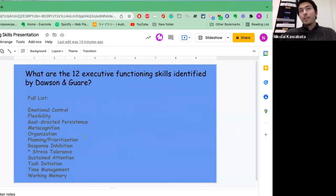There's different research on the executive functioning skills. Some research says there's about 5, some says there's maybe 22. I've heard even more than 22. But since we're focused on the research of Peg Dawson and Richard Guare, they identify 12. And that's what we're going to go with, 12 executive functioning skills that have been identified by them. And here's the full list.